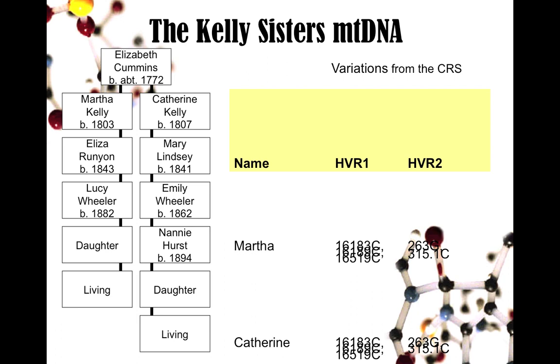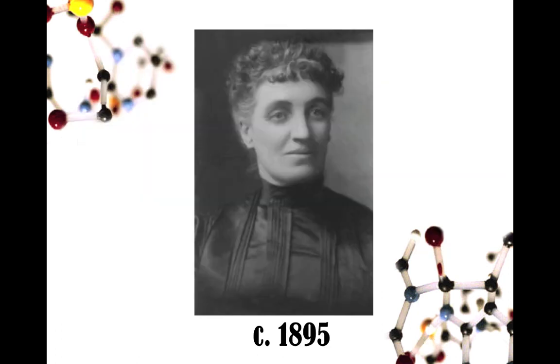Now this is my mitochondrial line ancestor, and I descend from Irish famine immigrants that originated out of Cork, Ireland. Fun country. They went to America and settled in Chicago. Looking in records, for all external purposes, they were Irish. They're listed as Irish in the census. They are listed as Catholic in the parishes.